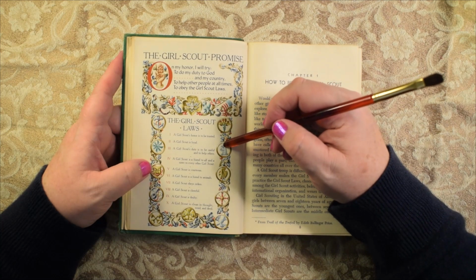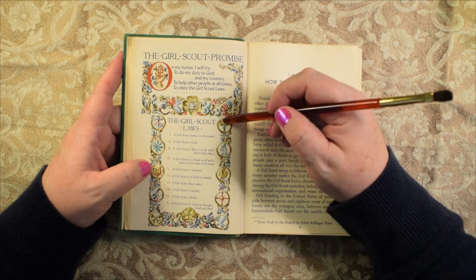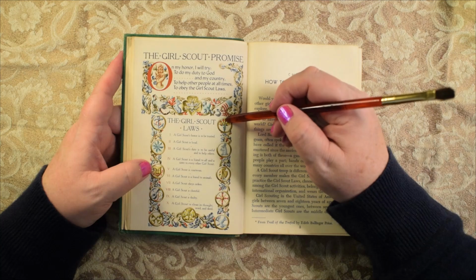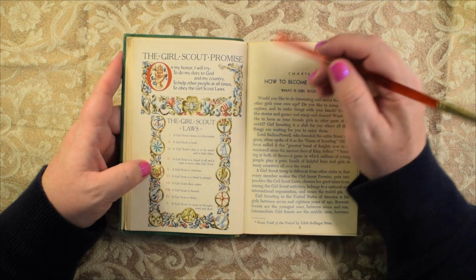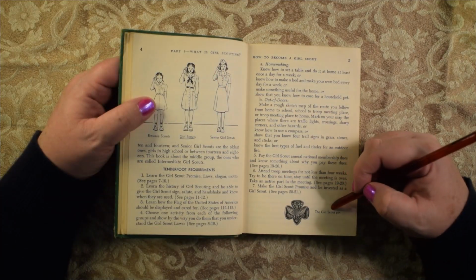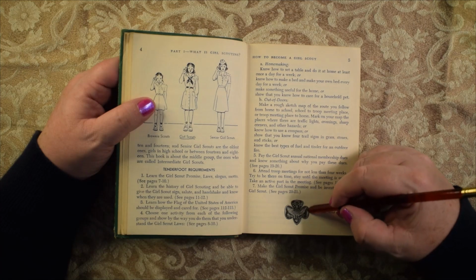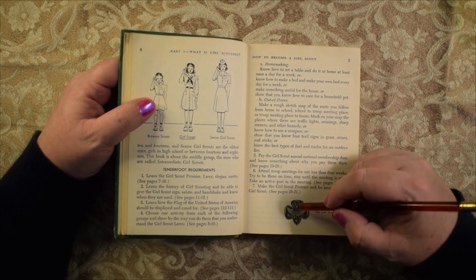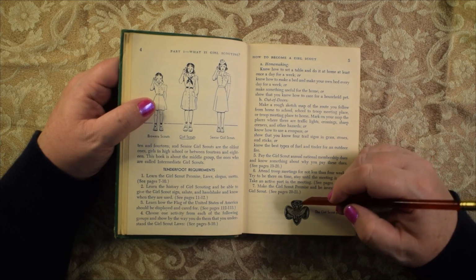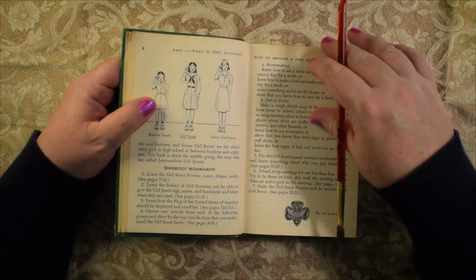We have a rabbit. And we have the medicine insignia. We have the Girl Scout pin here with the clover. And the American eagle with the shield, a la Captain America, and the GS for Girl Scouts.